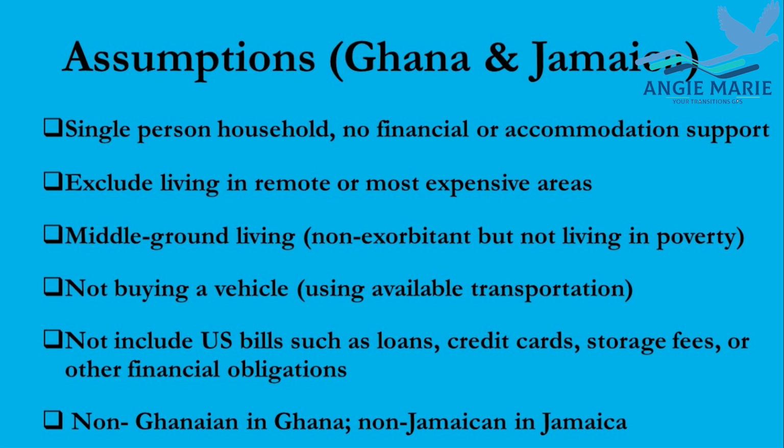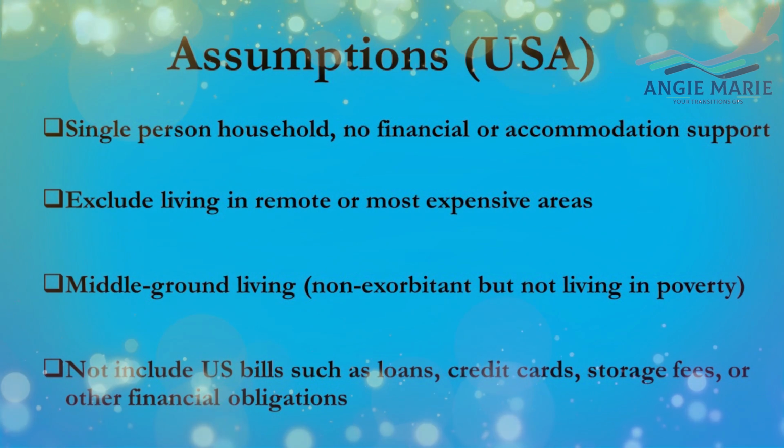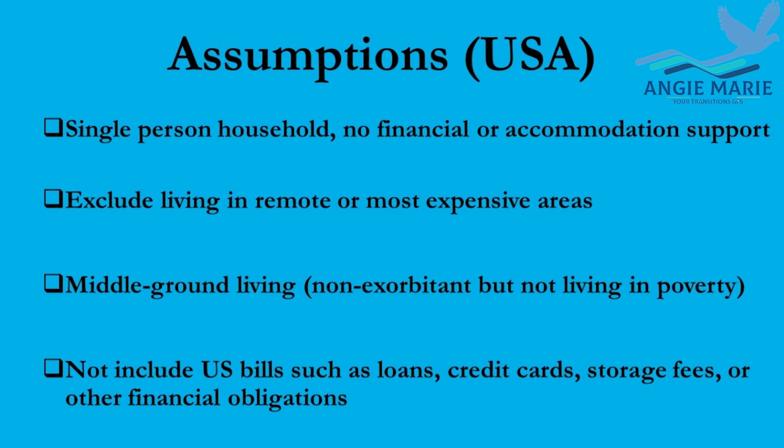5, we're not including U.S. bills such as loans, credit cards, storage fees, child support, or other financial obligations. And finally, we're assuming that it's a non-Ghanaian in Ghana and a non-Jamaican in Jamaica. In the US, we're making the same basic assumptions, except that we're not going to focus on the nationality of the person, whether they're visiting or a citizen or a resident of the US.